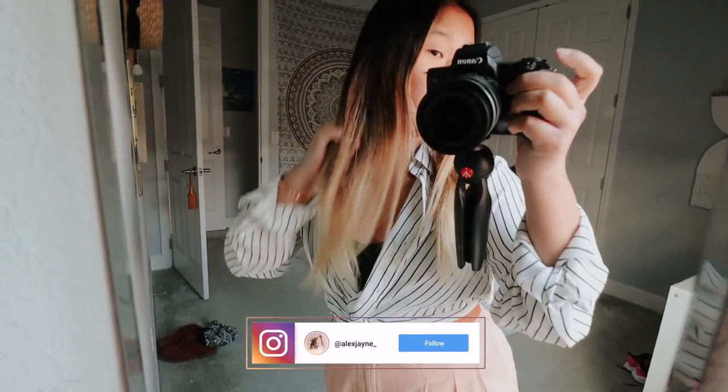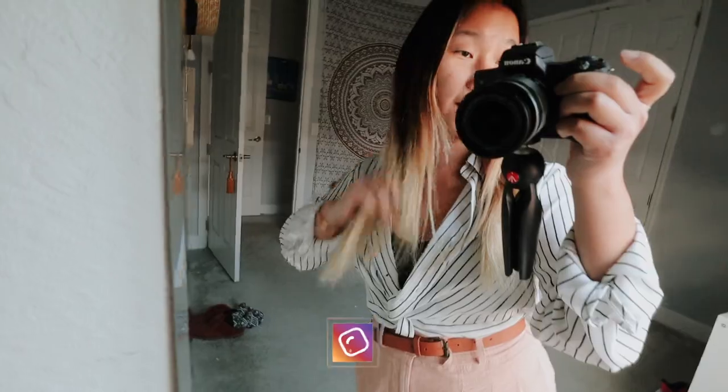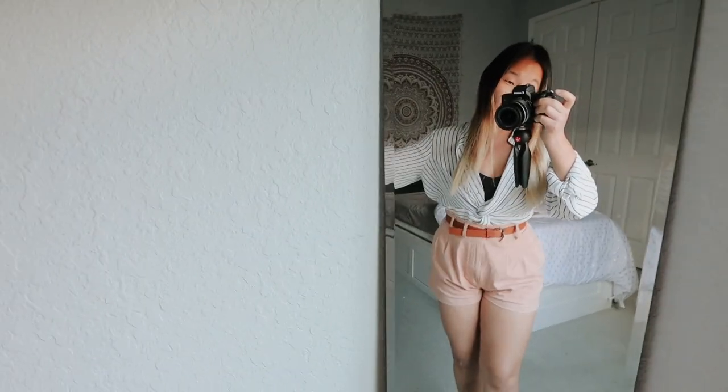I just wanted to show you guys my outfit. I'm actually going to get my hair done, so I'm really excited about it. I'm gonna get it touched up and everything. Yeah, I just really thought this outfit was cute.